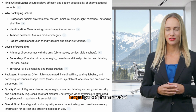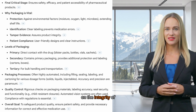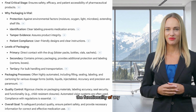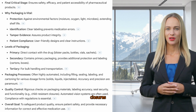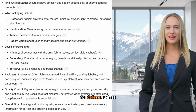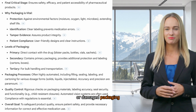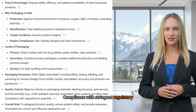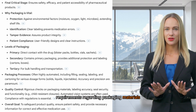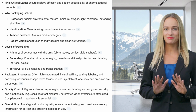Quality control is an integral part of pharmaceutical packaging. This includes rigorous checks on the integrity of the packaging materials, the accuracy of labeling, the security of seals, and the functionality of any special features like child-resistant closures. Automated vision systems are often employed to inspect for defects such as missing tablets, incorrect labels, or damaged packaging. Compliance with stringent regulatory requirements regarding packaging materials, labeling standards, and child safety features is essential.